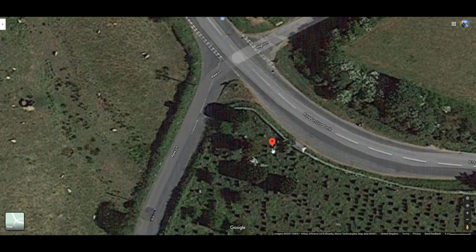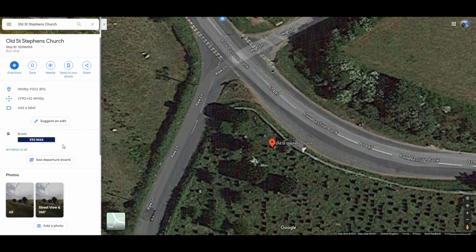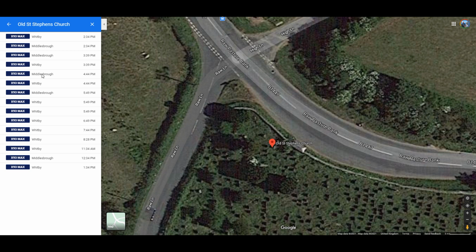So you double click that and it comes up with where it is and the buses. So you've got the times of the buses. It's live actually, because that's roughly the time now as I'm recording this. So it gives you a live update of the next bus that's coming. So if you wanted to go towards Whitby, I'm filming this at 25 past, you'd only have 10 minutes to wait to get a bus into Whitby.